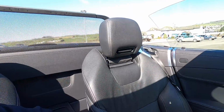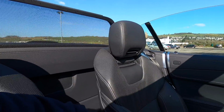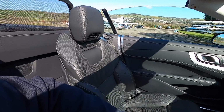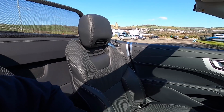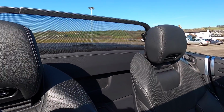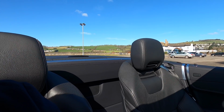Another thing you can do with this as well, there's a button that operates all the windows. That means you can bring the back windows up to join the front ones like so, or you can use that to drop all the windows together. It's quite a nice convenient feature. So if you want fully open, you can do that, touch that one there, send that away, and then you're fully open. That is a nice feature.